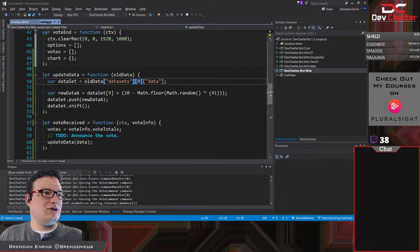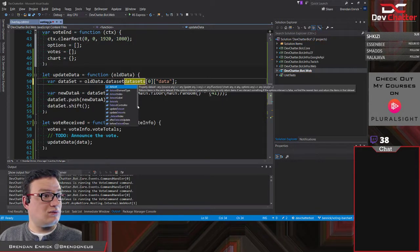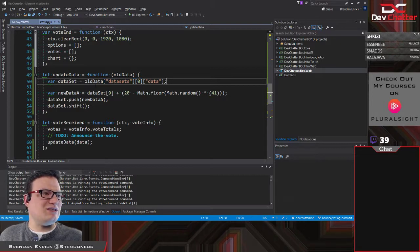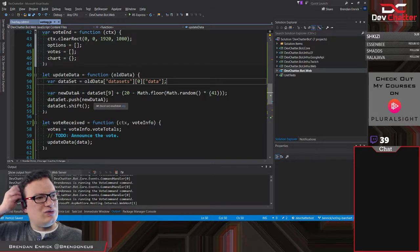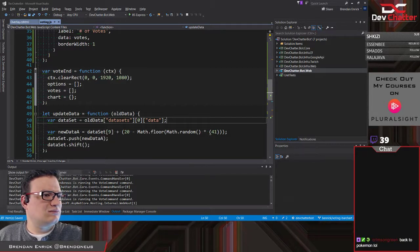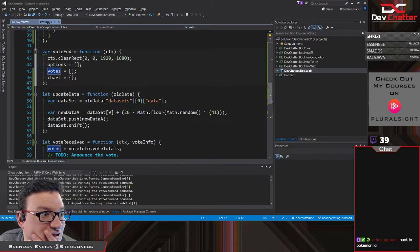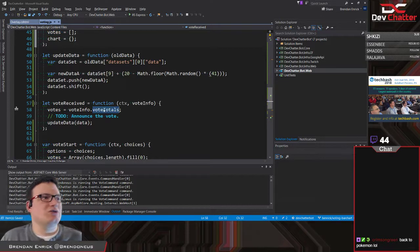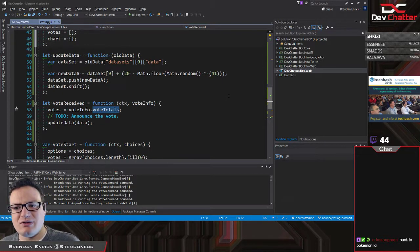Datasets. So it called it like this, which is absolutely ridiculous. Well, I guess we can call it that way, but it really doesn't need to be, because it's just properties at that point. So it's dataset, data, old data, dataset. This is assigning in a random value at that point. So we want to replace all the values of votes. Here's the deal. When we get a vote received, voteinfo.voteTotals, we're just setting this value, but we don't really want to do that. What we want to do is replace all the values.